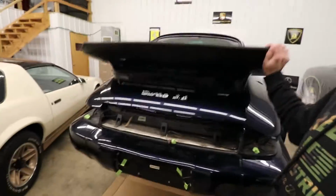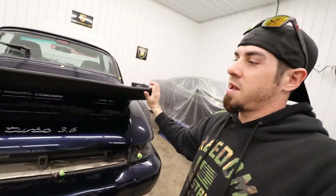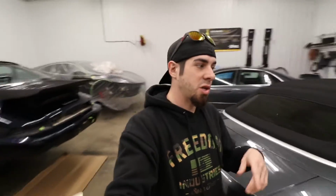Our part in this is getting this car fully stripped, disassembled, and ready for paint. Now, the motor is currently out of this vehicle. We had a shop take the motor out, and then the motor is getting shipped to a Porsche specialist, I believe in Indianapolis, and we're still kind of going back and forth about what exactly to do with the turbos.